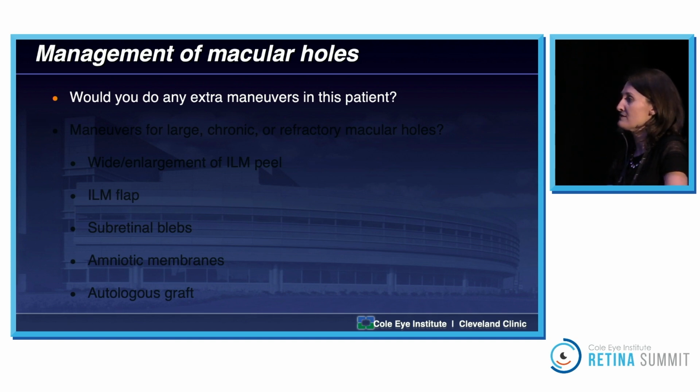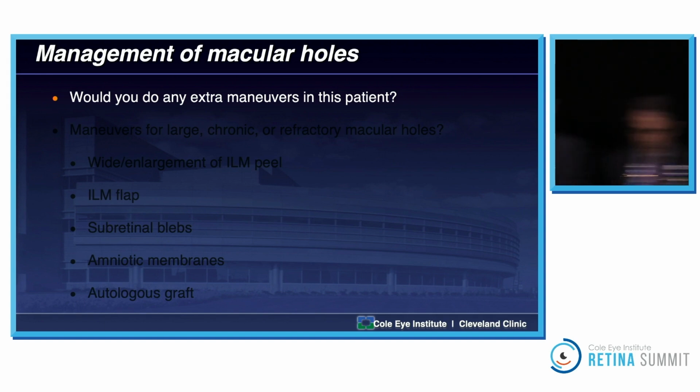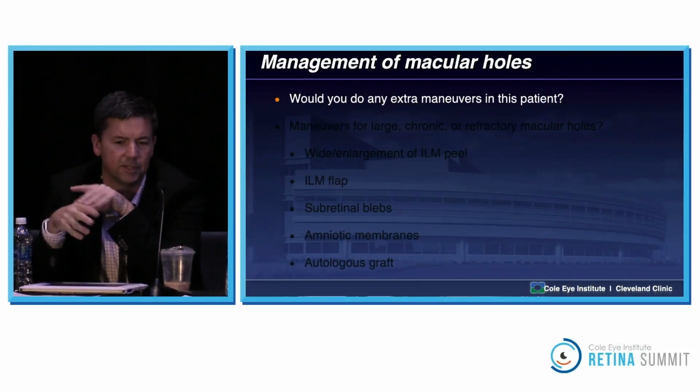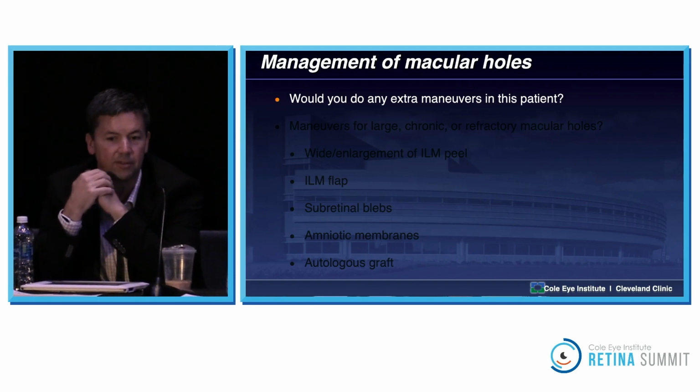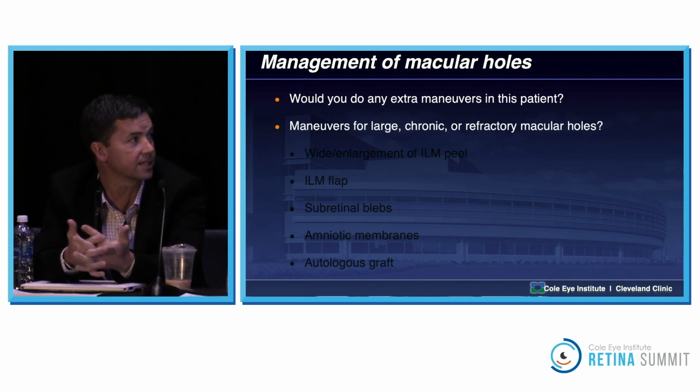How about you, Justice? So, in this case, the biggest question for me is, given her positioning challenges, do you consider C3F8? I wouldn't, that's not that big of a hole. I usually do a relatively large ILM peel, but I wouldn't do any of the bottom four, because you're likely going to have good success getting that to close.